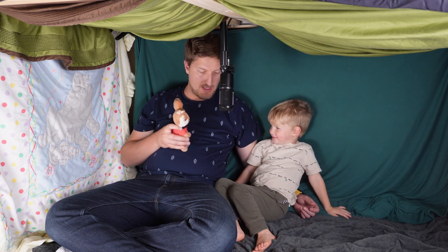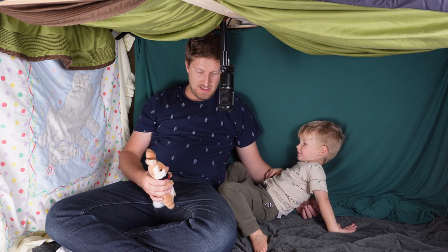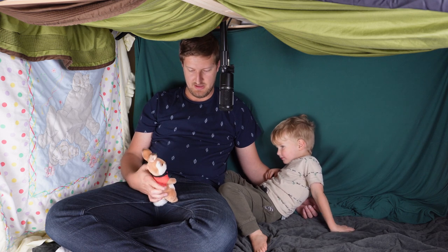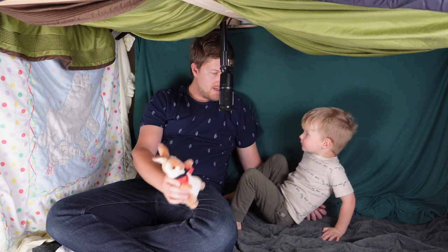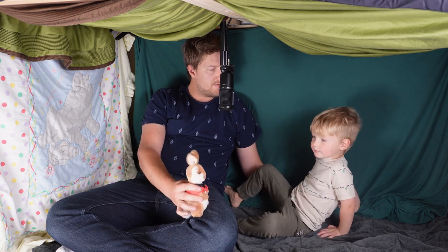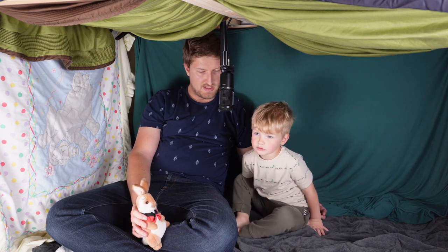Do you want to know how long a clownfish lives? I don't know how long a bunny lives. They probably don't live as long as a clownfish. The clownfish lives, well, maybe longer. 6 to 10 years is how long a clownfish lives.